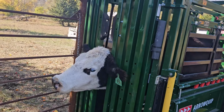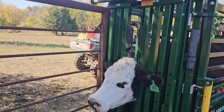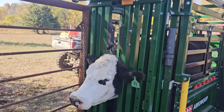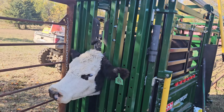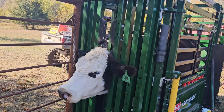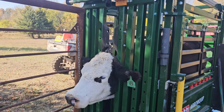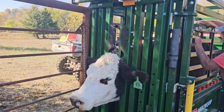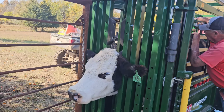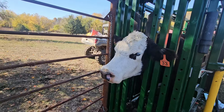So green tag 49. She should actually be orange tag 33. Last time we worked them, I didn't have the right ear tag for her. I couldn't find it. So now the pain becomes I'm gonna have to cut off the green one to put on the orange one. This one is 477's first calf. She's 9 years old. She was born in 2015. She's still a great looking cow and one that we just hold on to. Old tag out, nice new number in.